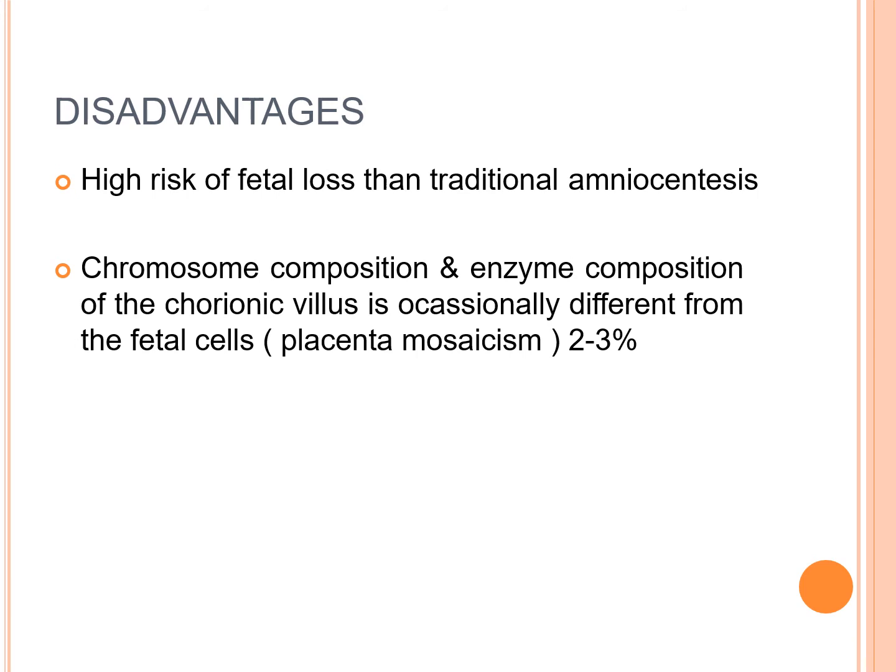Disadvantages: the procedure itself has a risk of fetal loss, more than other maneuvers, especially more than amniocentesis. The second disadvantage is that the chromosomal component of the placenta may be different from the chromosomal component of the fetal cells. This is called placental mosaicism. It's about 2 to 3%. It means the cells that we gathered from the placenta may be chromosomally different from the true chromosomes in the fetal cells themselves.